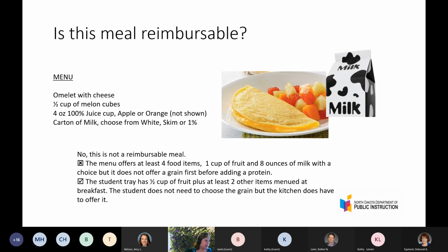Our next breakfast is an omelet with cheese, a half a cup of melon cubes, and another half a cup of juice. So we've got that cup of fruit, and then the carton of milk that we can choose, either skim white or skim 1%. The student's tray contains the cheese omelet, the melon cubes, and the milk. Is this a reimbursable meal?